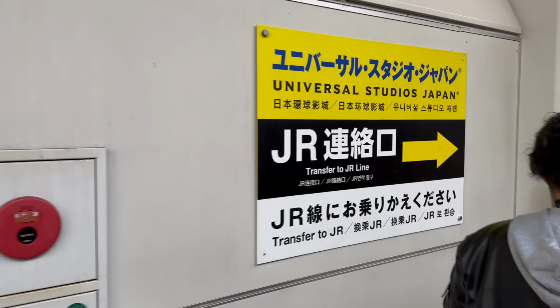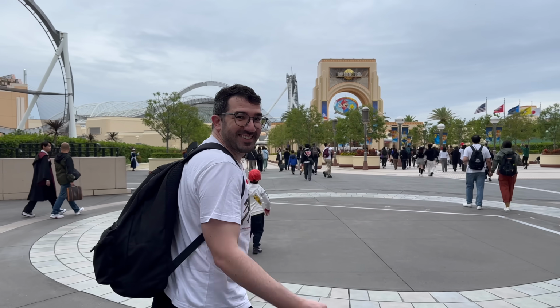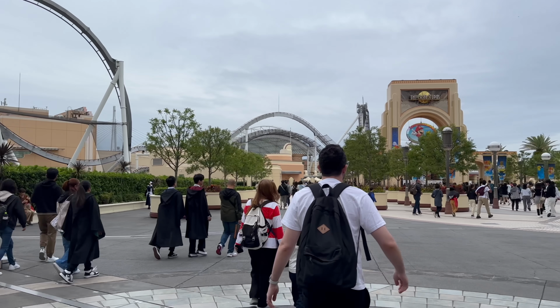Welcome back, everyone. Today we're going to Super Nintendo World. This was an absolute highlight of the trip for me. I've been wanting to go for years. I was literally like a kid on Christmas morning, just ready to experience it all.